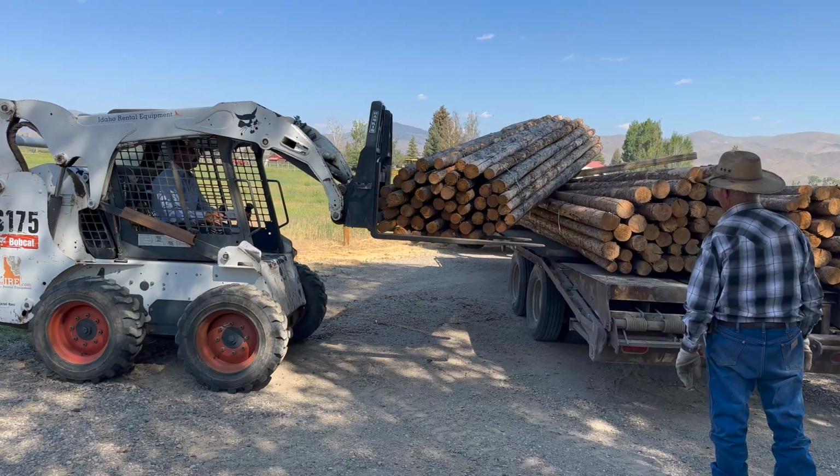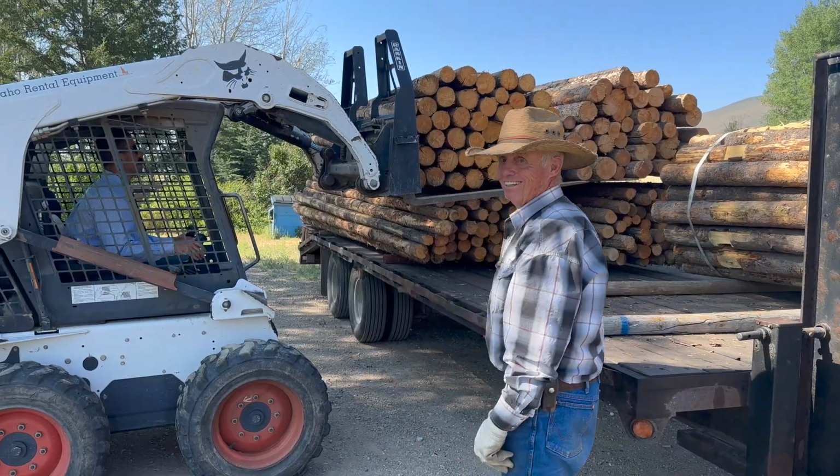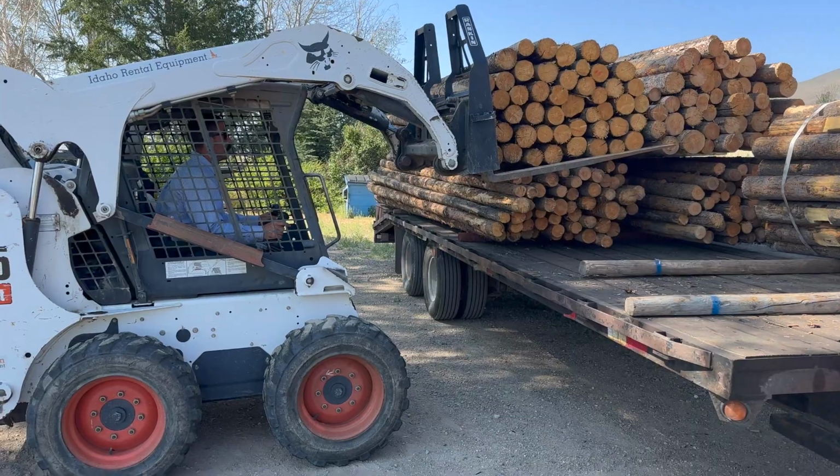All right, today is a super exciting day. We just had the first load of our pasture fence delivered. Oh, video. You're going to get a picture of this.